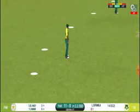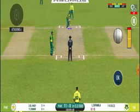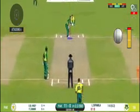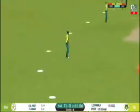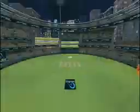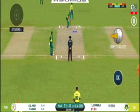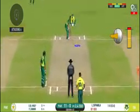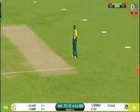He is unlucky there and once again hits straight to the fielder. The bowler is bowling from his favorite end. That's hit straight to the fielder. The captain has been good with the field placement. Batsman can't find the gap, it's straight to the fielder.